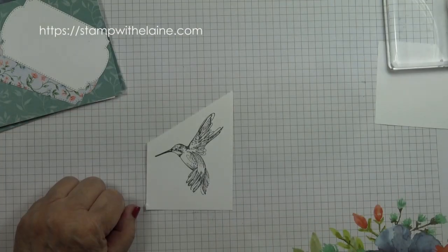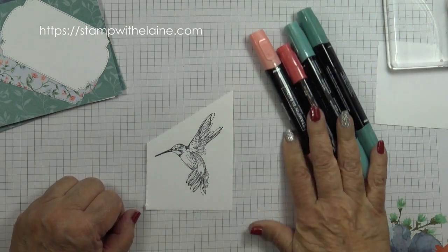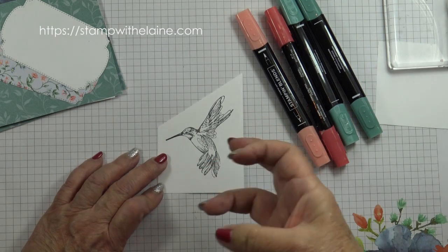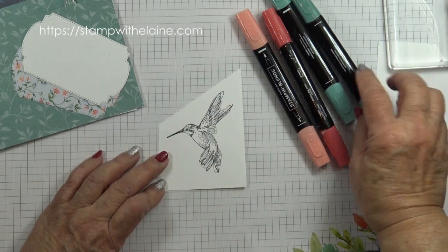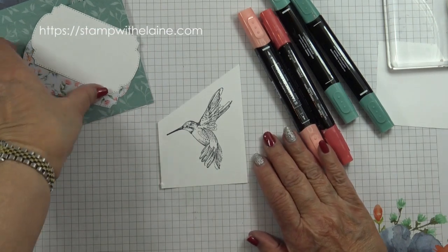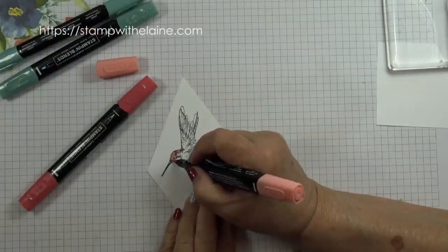I'm going to take my stamping blends and I shall speed this up, taking artistic license. I don't have that vibrant blue and it doesn't tone in with the colour of my card base, so I'm going to be using Lost Lagoon and Calypso Coral to match the colours in the designer series paper.